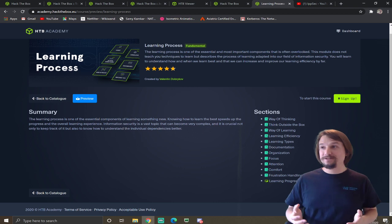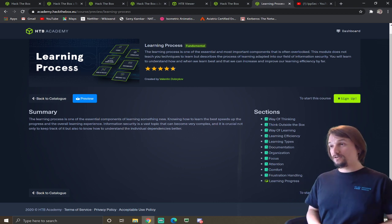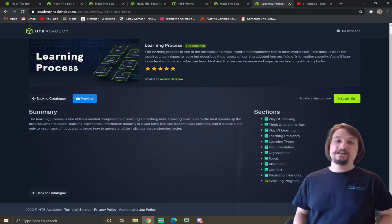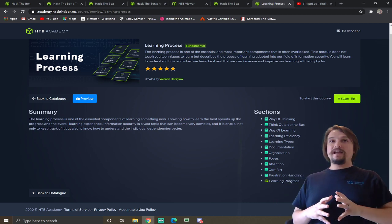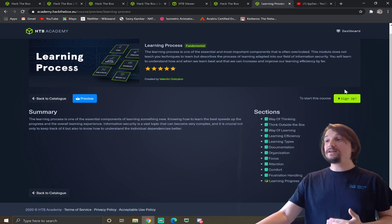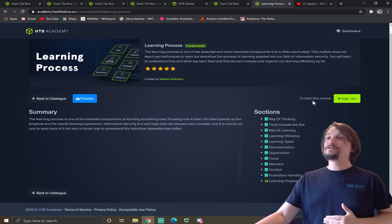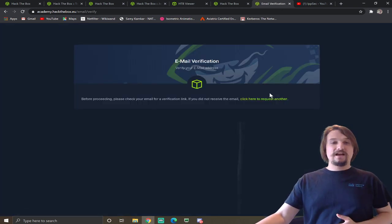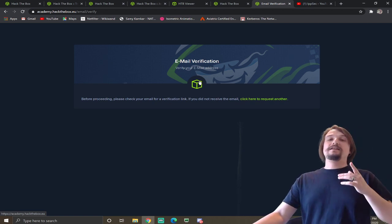And cybersecurity, and really IT as a whole, is a fast-paced industry, especially cybersecurity. That's like IT on steroids. So if you're going to be trying for a cyber role, you have to have a high-octane learning process. So I am happy to see that HackTheBox has developed this, and this is brand new. So get in here, try this out, sign up for this site, go ahead and go through it, and enjoy.